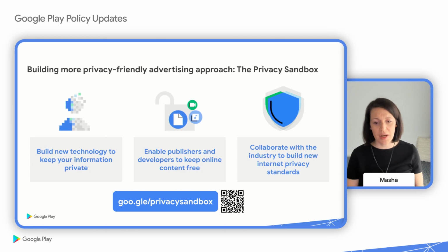The Privacy Sandbox on Android is an important part of our mission to raise the bar for user privacy while giving developers and businesses the tools they need to succeed on mobile. We look forward to working with you all on this journey.